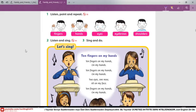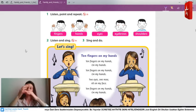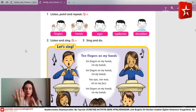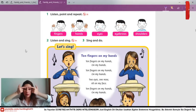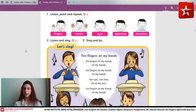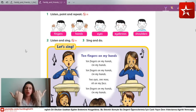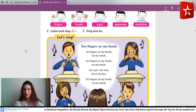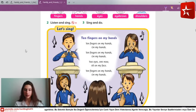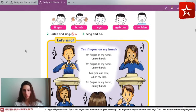Okay, repeat after me. Tekrarlayacağız yine. Fingers, but not hands. These are hands, but these are fingers. So fingers, hands, eyes, eyebrows, shoulders. Can you show me your shoulders? Is it? No. What about these? Are these shoulders? No. Shoulders. Head and Shoulders'tan hatırlayabilirsiniz. Head and Shoulders diye bir şampuan markası var ya, birazcık reklam oldu ama. Unutursanız, genelde bu shoulder kelimesini unutuyorsunuz çünkü.